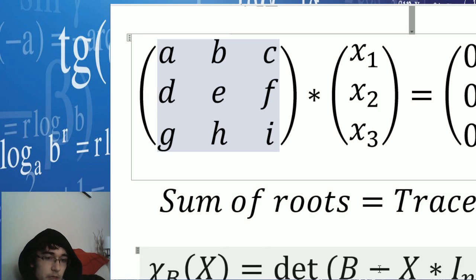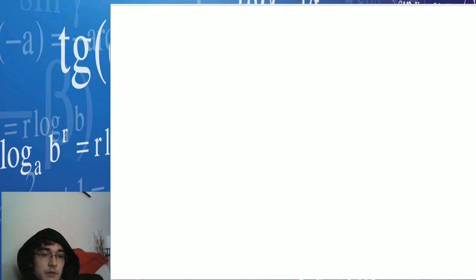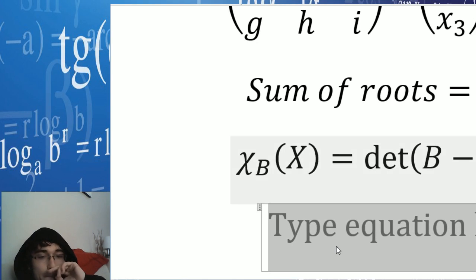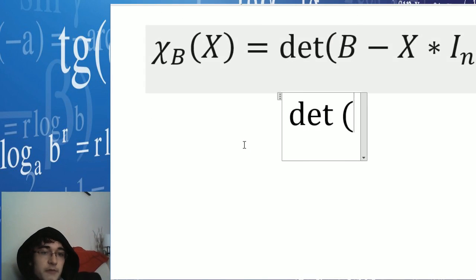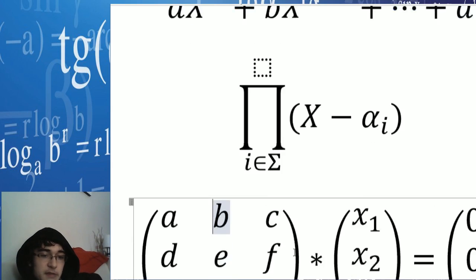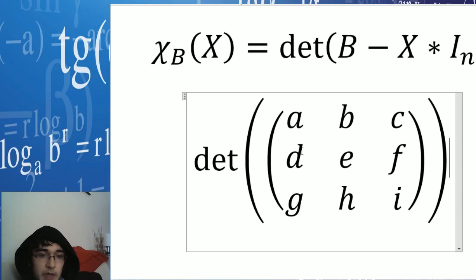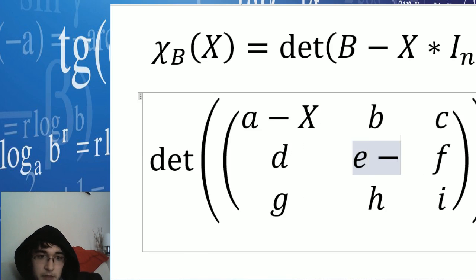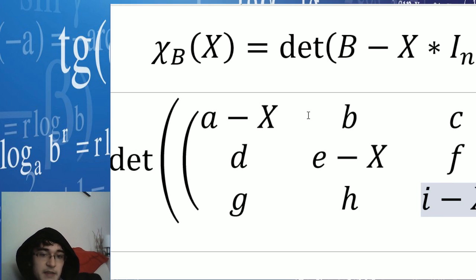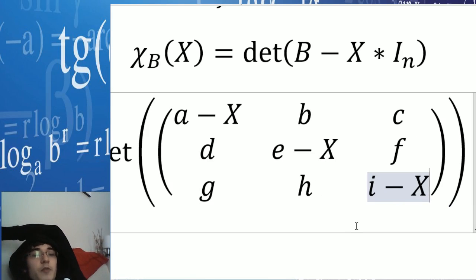Then you will build this expression that will translate the roots. The roots of it. So for the matrix here, that will be translated as being the determinant of. I'm just going to copy paste it because I'm lazy. You have this matrix, and you just add minus x, minus x, minus x. Okay, you'll end up with this. Okay, now what do I do about this?